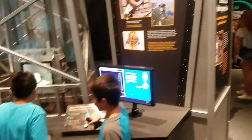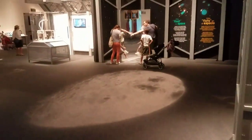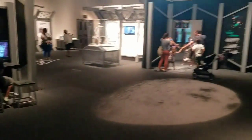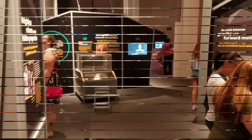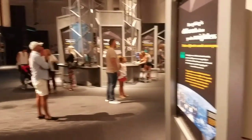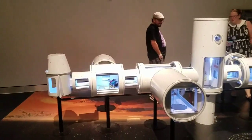They have a display over here. Take a quick look around. They did have a display with Neil Armstrong's actual gloves and the helmet they used. Very cool. Again, these are just a quick look inside of the space part. They have a module here of what it looks like, the space.